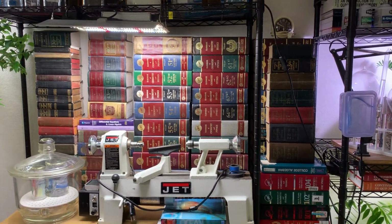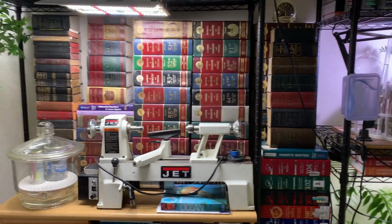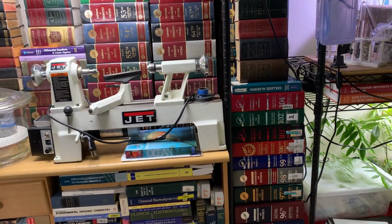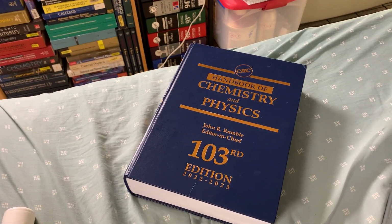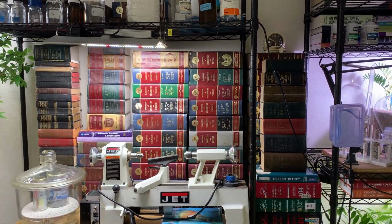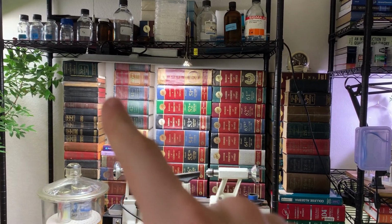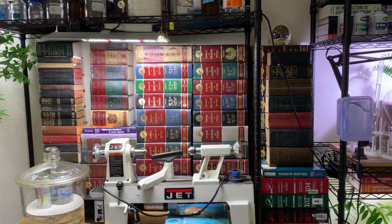So in the last clip, you saw me put the 104th edition in the stacks, which left me with only one available edition not yet obtained, and that is the 103rd edition, which has shown up recently, so it's time to add that to the stacks now. At that point, I'll only be missing the 24th, and then the 1st through the 4th in original form, and only the 2nd through the 4th if you count the facsimile of the 1st edition that I have, that was printed by CRC and handed out with the 85th edition.